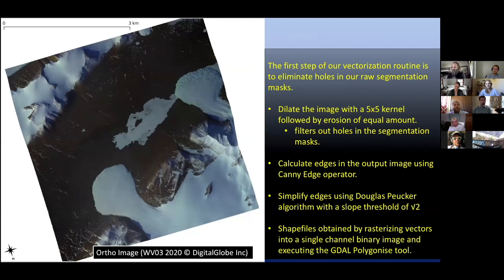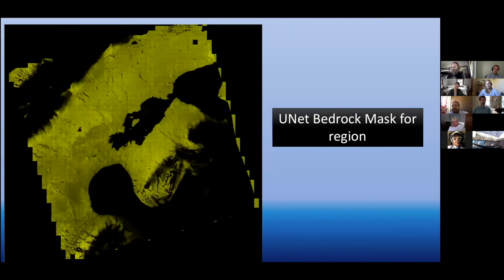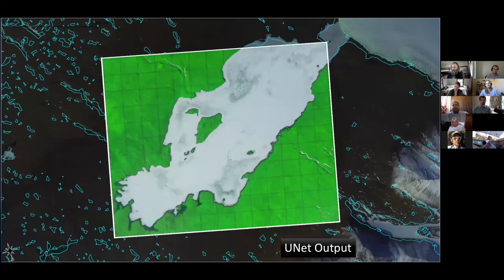So this is an original ortho image. This is the Lima bedrock map for the image. And then this is what we get after 2.5 seconds running our UNet code. So black is not bedrock and yellow is bedrock. Another example: this is the Lima bedrock mask, just a zoom in on the previous image. There's some noise and the edges aren't particularly great compared to reality. And then this green one is what we see. Changed the color scheme, I apologize for that, we'll change it again. Green is bedrock this time, anything not green is not bedrock.